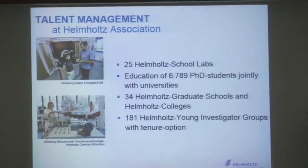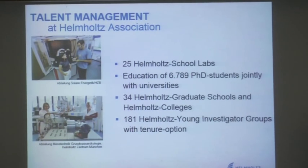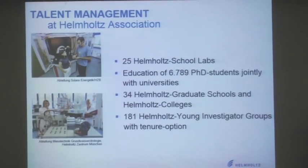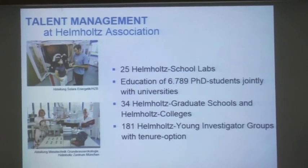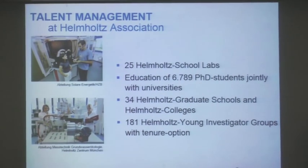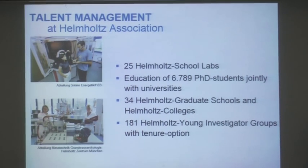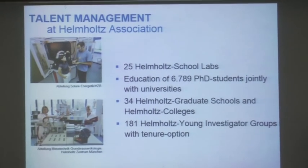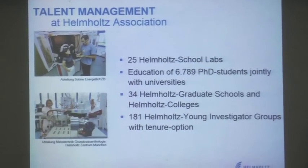So, for example, in the Helmholtz Association, there are about 25 school labs. That's interesting for us that we attract pupils for natural sciences, because only then we get enough students in these topics. And afterwards we have these structured programs for PhD students, but also for what we call young investigator groups. You've heard this is similar from DAAD. It's a German word, Nachwuchsforscher. We call it young investigator, and I'll also come to this a little bit later.